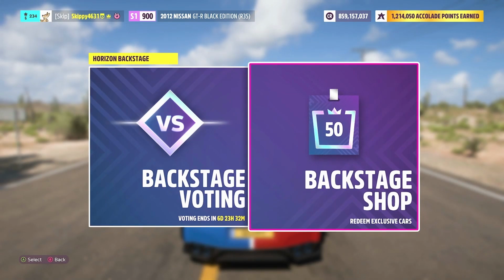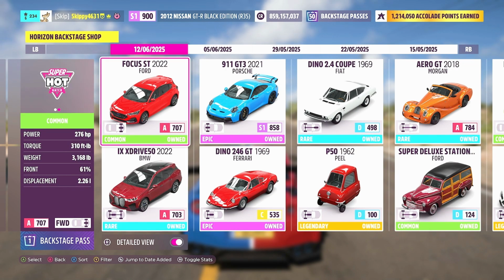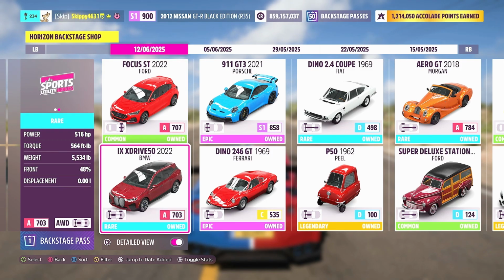First things first, Backstage shop, let's check out what made it in from last week's vote, the Focus ST22 and the iX xDrive 50 from BMW.